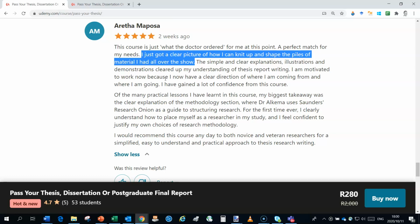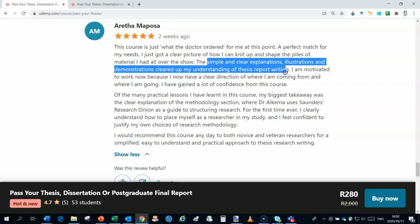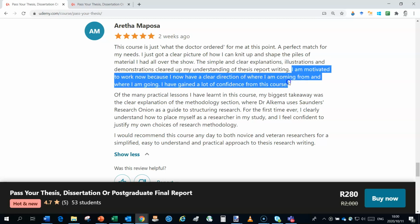Don't leave things in different locations and different folders and rely on getting yourself organized at the end of your degree when you have to pull the whole report together. She goes on to say that simple and clear explanations, illustrations, and demonstrations cleared up her understanding of thesis report writing. And what's more important for me is that she's now motivated, because she has a clear direction of where she's coming from and where she's going, and she's gained a lot of confidence from this course. So that's really important for me, that she's now motivated.